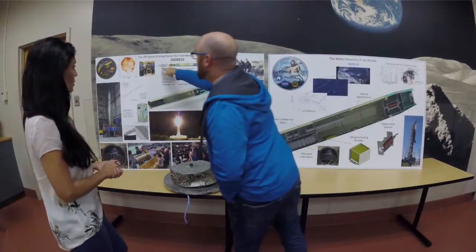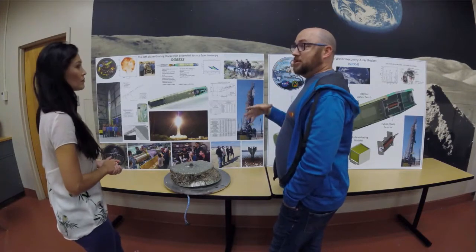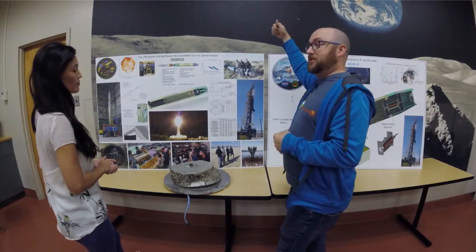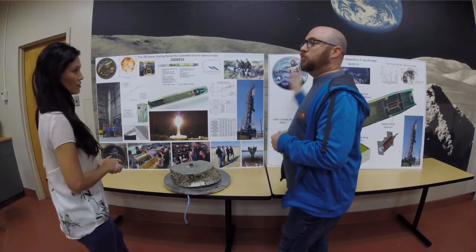And then the last section above that is the nose cone. The nose cone pops off at some point, and underneath it is a can that holds the parachute. It's actually two parachutes. One is a drogue, which, if you look that up on Wikipedia or whatever, is usually a little parachute that helps pull the big parachute out of its can. Oh, okay. So we actually have two parachutes. And that all happens after we're falling back into the atmosphere.